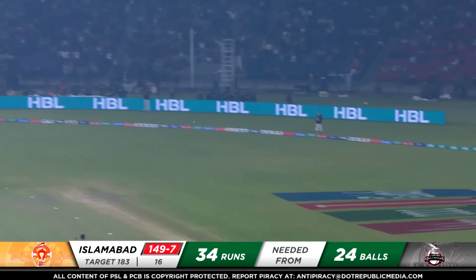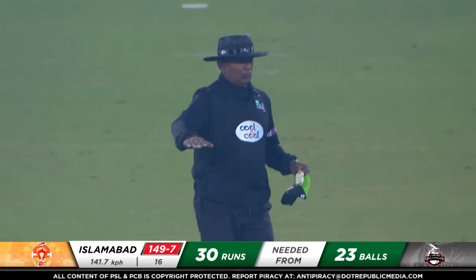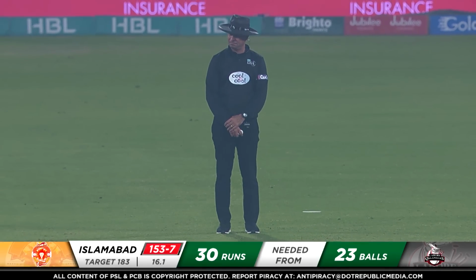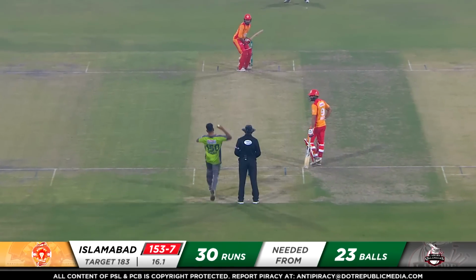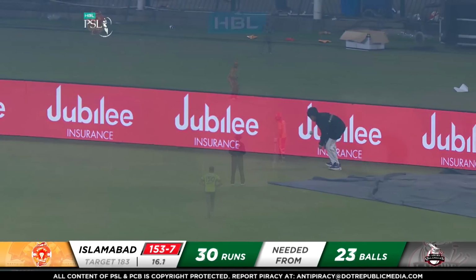Oh my word, is that a no ball? It's going to be a boundary. Keep your eye on the square leg. He's already bowled one. Nothing from the square leg. Again. Does he get enough of it? He does.